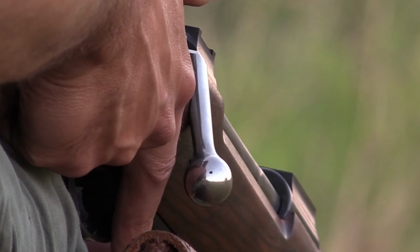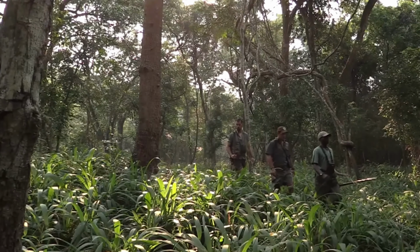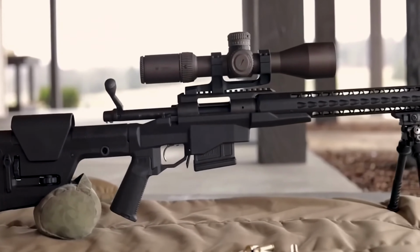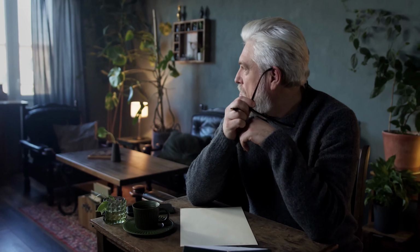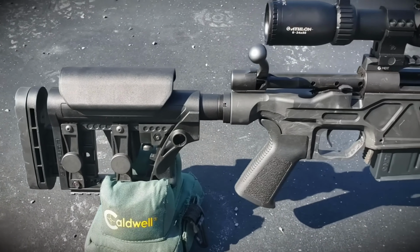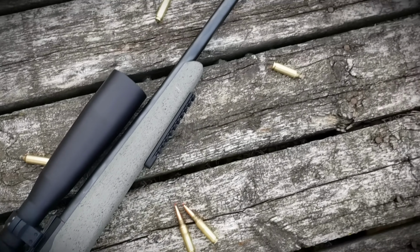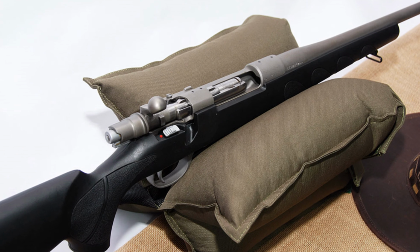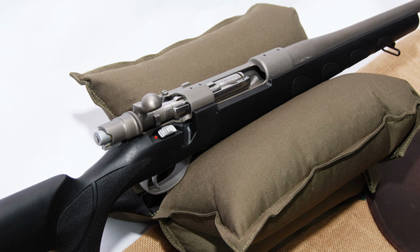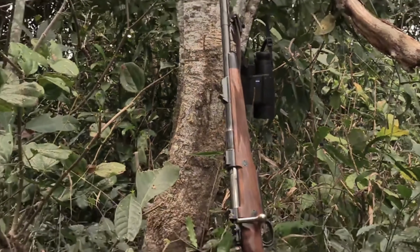Have you ever asked yourself why the Mauser 98 still hasn't faded away, even after more than a century? While countless rifle designs have come and gone, the Mauser 98 continues to dominate, thanks to its ruggedness, reliability, and unmatched mechanical design. But today, finding a true controlled round feed CRF rifle at a fair price is getting tougher.